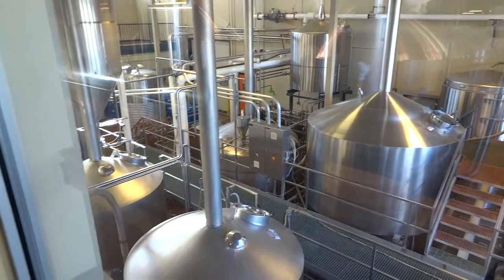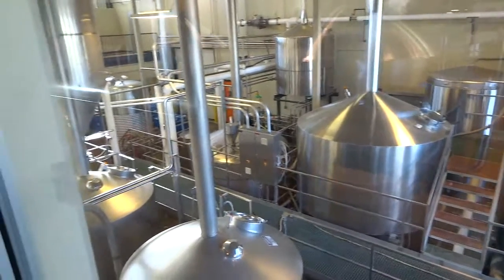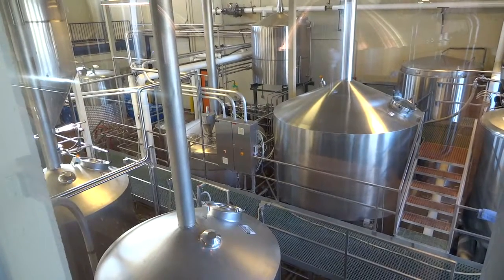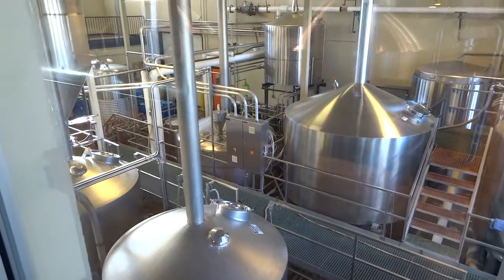So this is the fantastic Bell's Brewery in Comstock, Michigan. If you're ever in town, check it out, do a little tour, and then head to the Eccentric Cafe downtown in Kalamazoo, Michigan, where you can try all the Bell's beers and some of their great food and sandwiches.